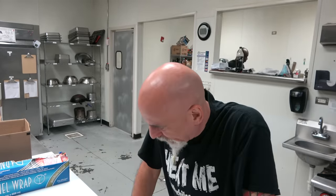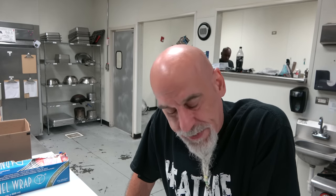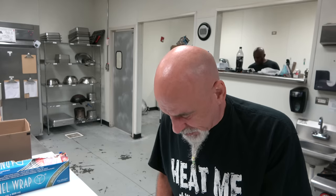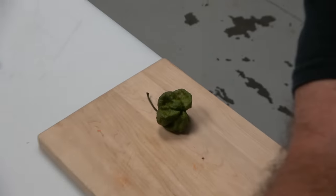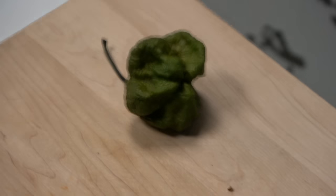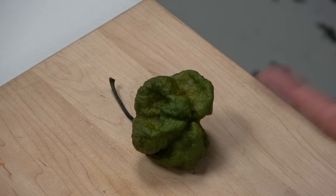So I'm going to eat this pepper right now. Don't know how hot it's going to be. I hope it's going to be a scorcher. Hope it gives me a bit of a ride. Here's what I'm going to do. Be patient. I'm going to turn this camera down and let you guys see me cut this bad boy open. There we go. We'll leave it right there.